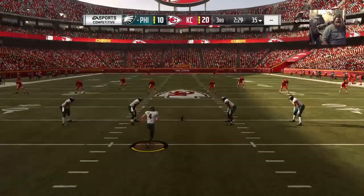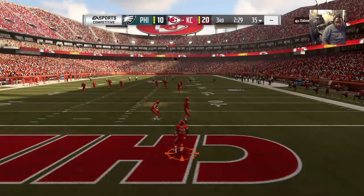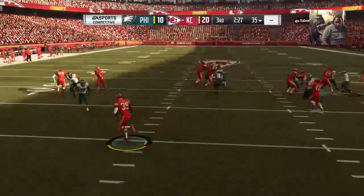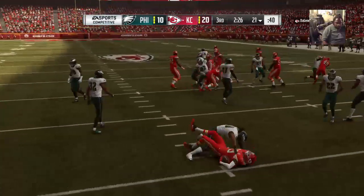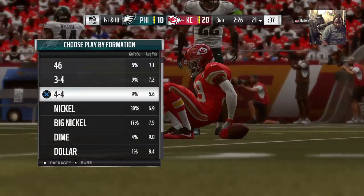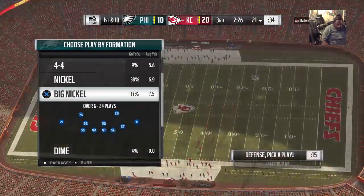Elliott now to kick this one away. That'll be taken in the end zone. And he's able to get it across the 20, but not by much, as he's marked down at the 21-yard line. So here's the Chiefs offense ready for their first reps in half.